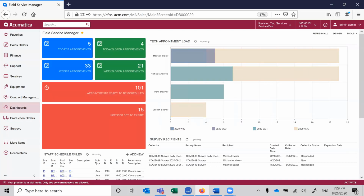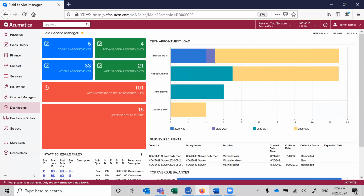Acumatica comes pre-configured with many roles directly out of the box. That will save time when you're setting up your system. Now, the dashboard is a great tool and benefit for your field service manager and technicians. Right now, we are looking at the dashboard of a field service manager.